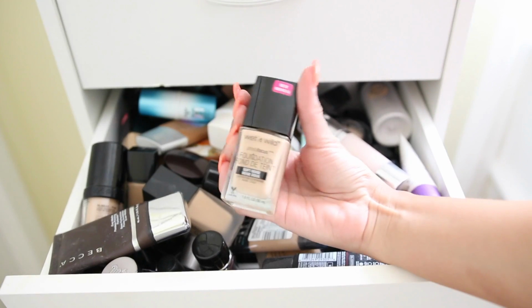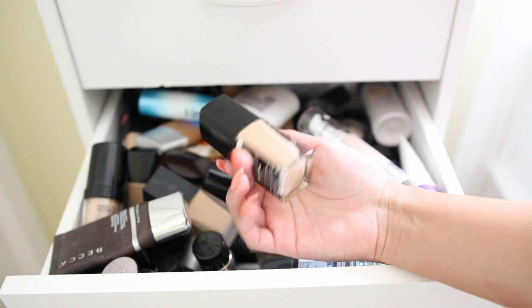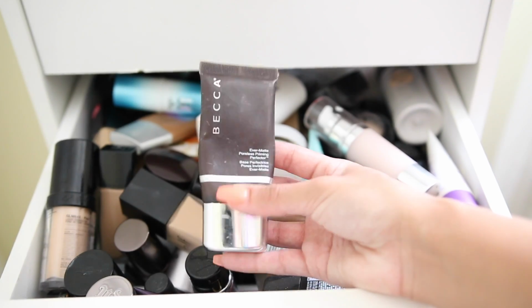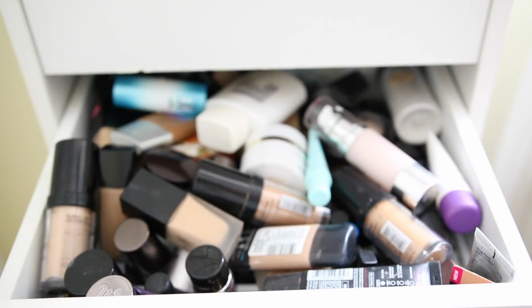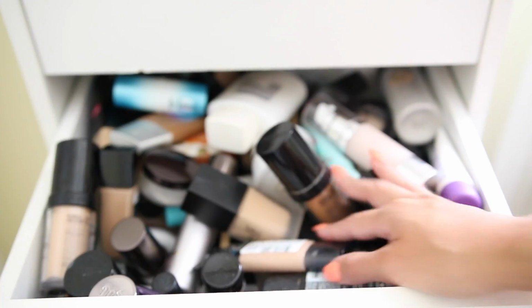Okay, I'm gonna actually keep this Wet n Wild foundation because it's one of my favorites. It's actually too light for me, but I could always use it and mix it with different shades as well. This Becca primer is one of my faves, the Ever Matte Poreless Priming Perfector. Love it, keeping it. It seems like I'm keeping a lot of things, but don't worry, I have a lot of things on the bottom that I'm gonna be getting rid of.